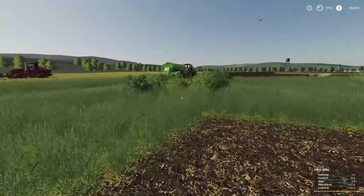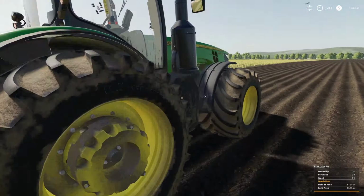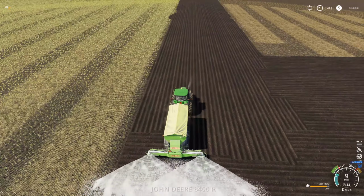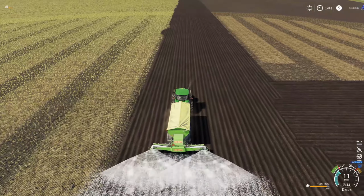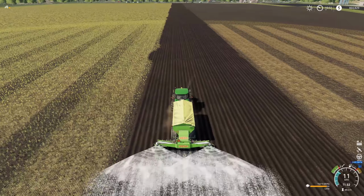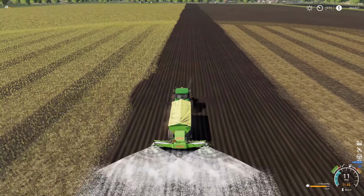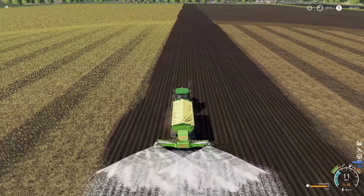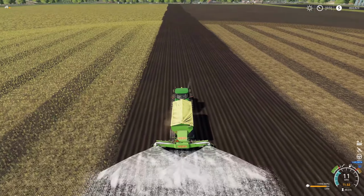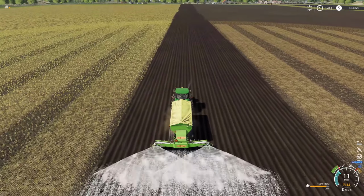Alright, now back into the John Deere. For like the 3rd time now, we'll try to spread some lime down. Perfect. Kind of perfect. Put the cruise control on. Yeah, 1 pass down, 1 pass back. Like I said, the fields technically don't need it. And since I've never spread lime down on those fields, I really don't know when the next time they're going to require it. So just want to take care of this as I can.